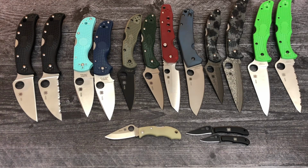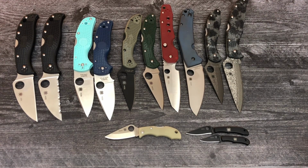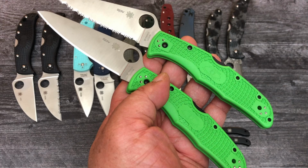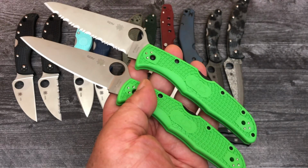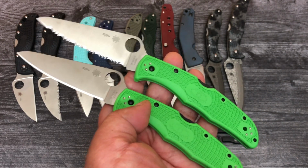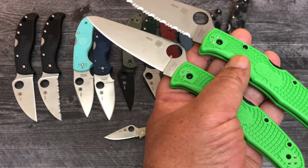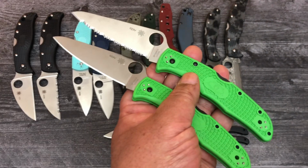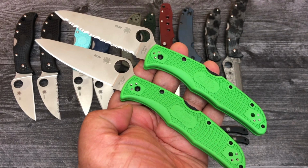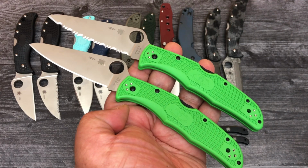The Delica and Endura. And then, man, are they going crazy with the Pacific Salts. These are the green Pacific Salts. Green FRN scales with LC200N steel. I love LC200N. You know, I talked about the Pacific Salts and I said they were just like the Enduras and I couldn't see what the difference is. And someone told me what the difference was. Besides the fact that they are rust proof, which we all know, right? With LC200N steel, H1 steel, that sort of thing.